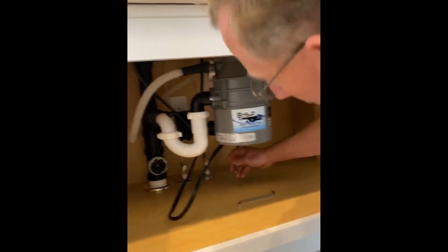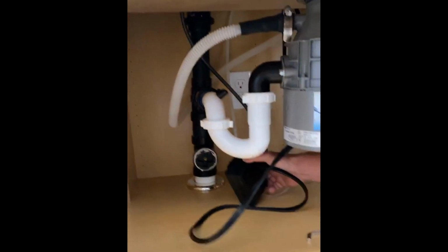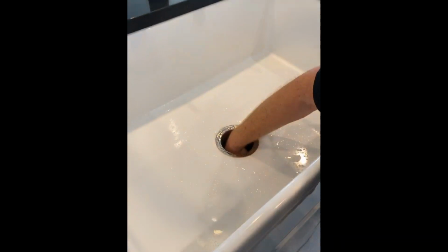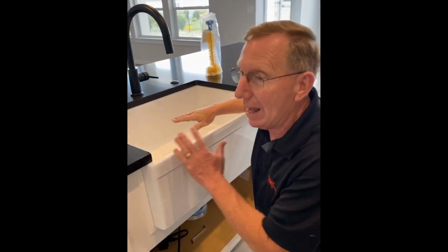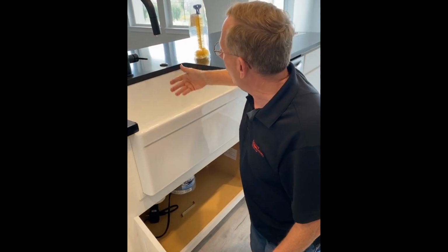Then, for my own personal safety, I'm going to reach back and unplug the plug-in. Okay? Now I can safely reach into the disposal and pull out whatever material may be jamming it, throw it into the garbage, and we can dispose of it in that fashion. If that's now free and clear, we're all happy.